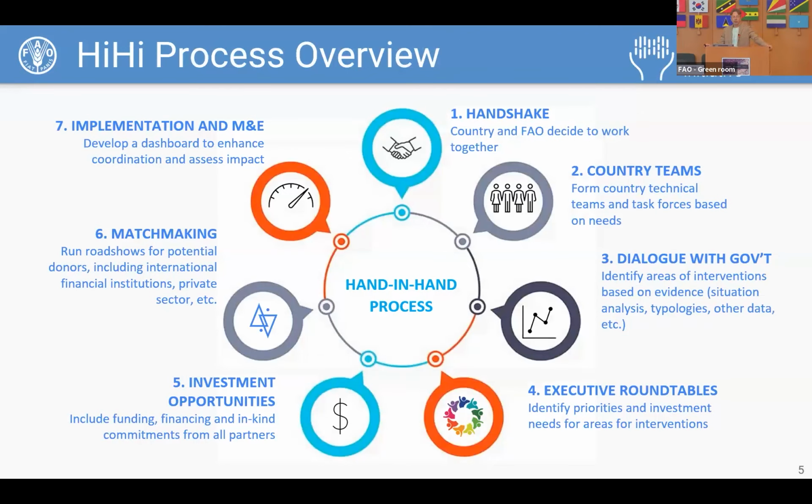So this is an overview of the process that we undertake with the Hand-in-Hand. So it all starts with an agreement between the country and FAO to work together on the Hand-in-Hand initiative and a handshake. Immediately after that, we set up a country team with the right skill set that will support the needs of the country.